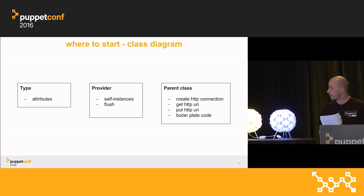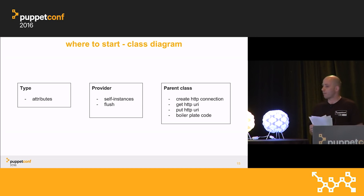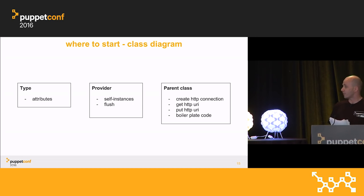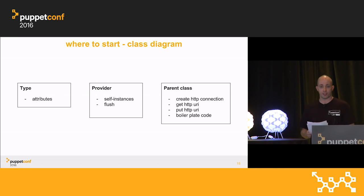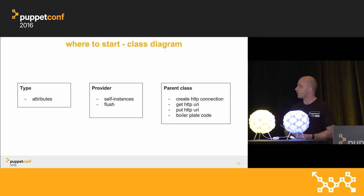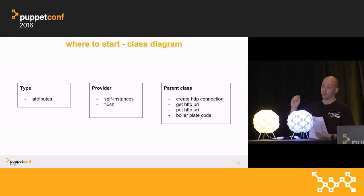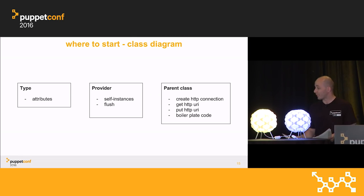The other really important part is the parent class. And what that parent class actually does is create the HTTP connection. So we're going to use a Ruby library to do that. And then we're going to have separate helper methods that are going to get the JSON from the Hue device. And then the other one will be putting the JSON onto the device. So that will be the Puppet apply and Puppet resource. So that's pretty much it.